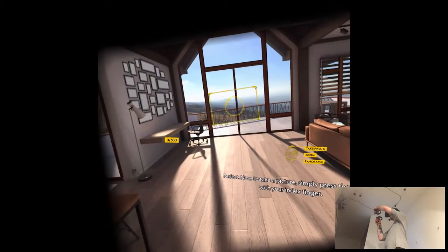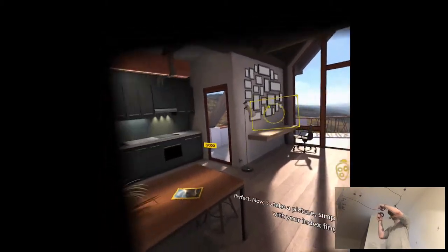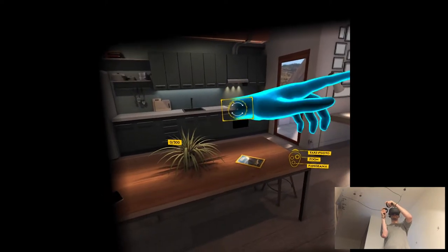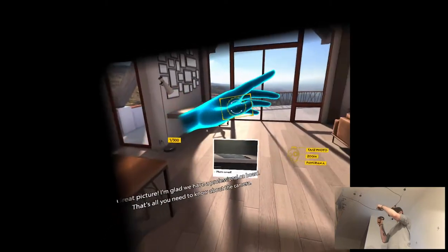Rotate... Perfect! Whoa, okay. Now, nice. To take a picture, simply press the trigger with your index finger. Great picture! I'm glad we have a professional on board.